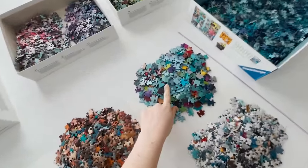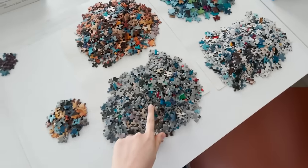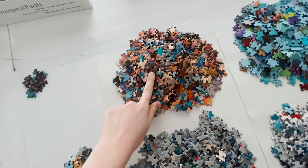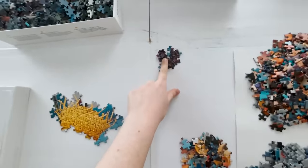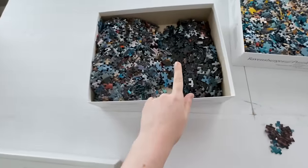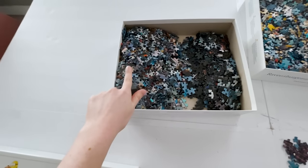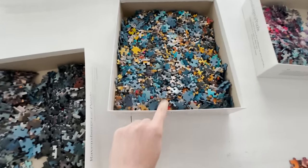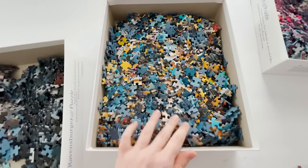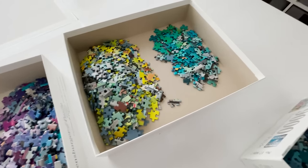So here in the middle, these are all the edge pieces. Then we have white pieces, gray, kind of tan skin, like human skin colored pieces. This is hair. This is just the little plaid skirt. This is dark pieces and miscellaneous pieces. And this is the pile that got the biggest towards the end of the sorting. Over here, we have all of the minion pieces, and there are a lot of them. Then we have pink and purple and lime green and teal.